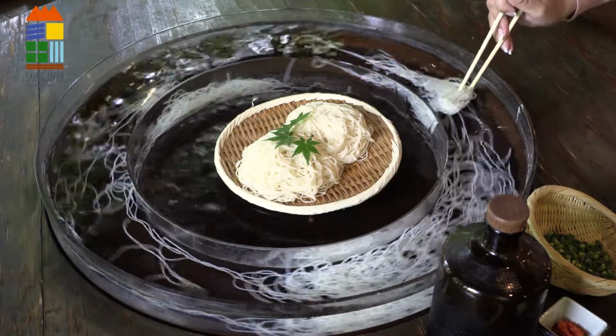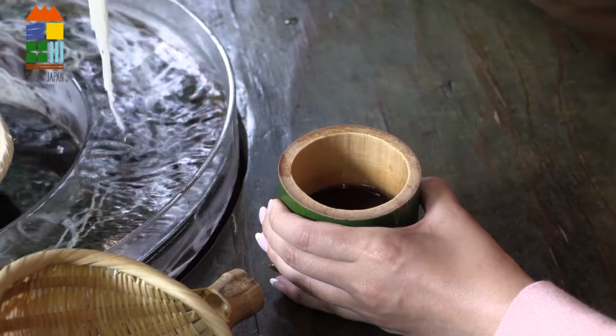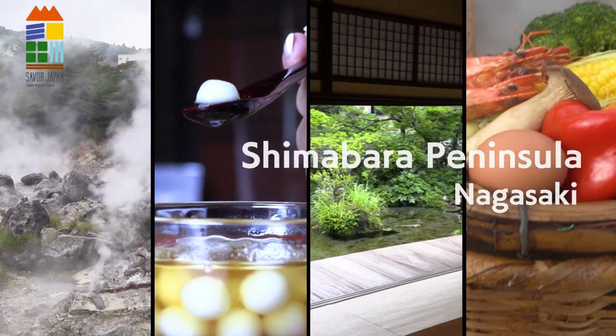Noodles are flowing in cold, clear water. They are not for watching. Let's catch and eat them. On a trip to Shimabara Peninsula in Nagasaki, I enjoyed using nature's power for cooking.